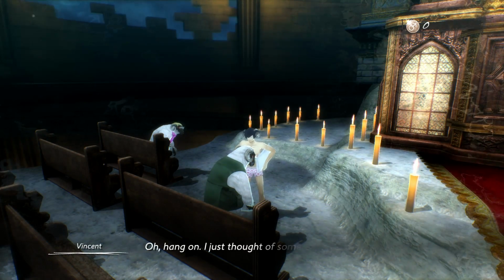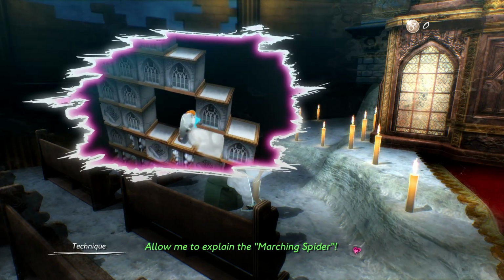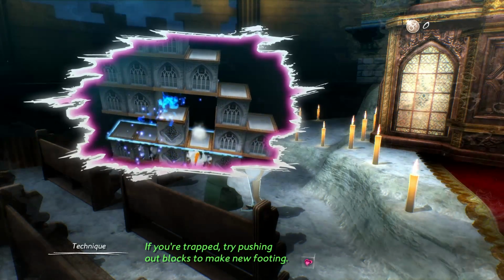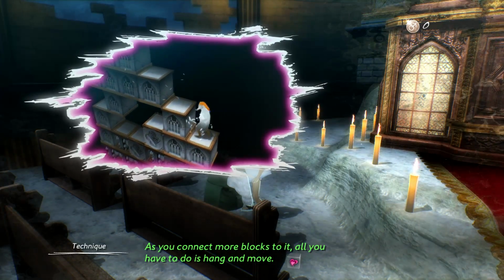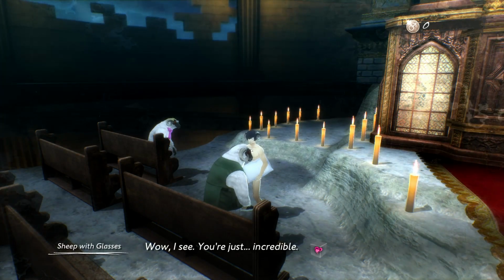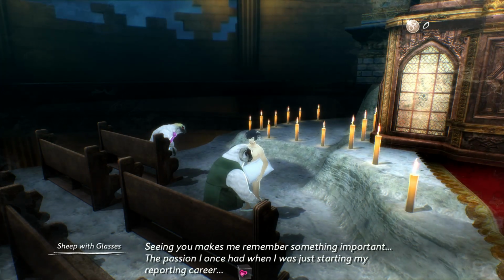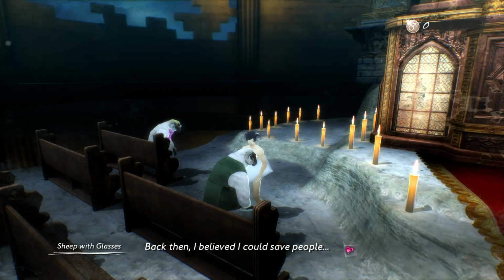Oh, hang on, I just thought of something. Have you heard this one? Allow me to explain the marching spider. If you're trapped, try pushing out blocks to make new footing. As you connect more blocks to it, all you have to do is hang and move. Wow, I see. You're just incredible. Seeing you makes me remember something important. The passion I once had when I was just starting my reporting career. Back then, I believed I could save people.